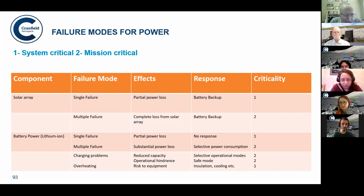And for the battery power, we have single failure, multiple failure, charging problems, and overheating. The effects of these are partial power loss and then substantial power loss.